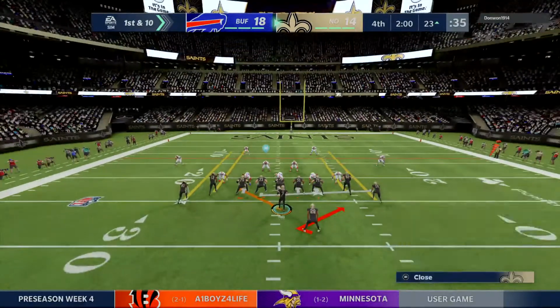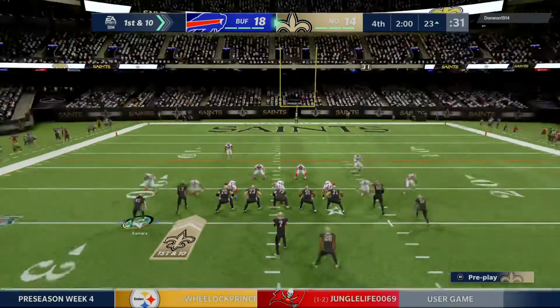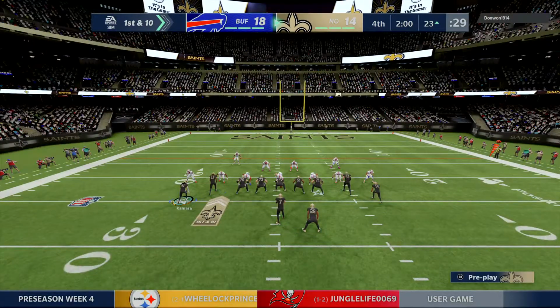So it's Saints football as we get you reset. They come up on a 1st and 10, desperately needing a score here on what could be their final drive.